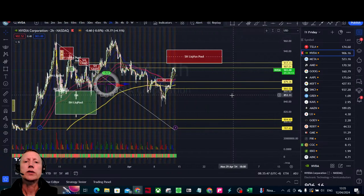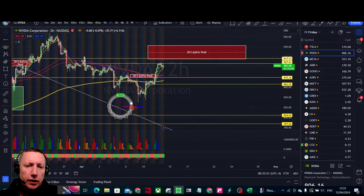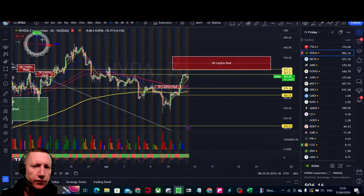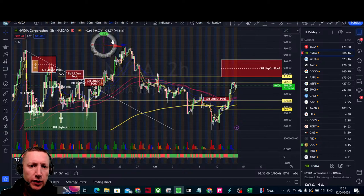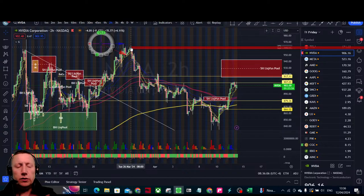So sell side liquidity here. I think it's going to carry on higher. You can see, if we are defining trend, and this is the way I define trend, is whether buy side liquidity continually engages and we push off. Or sell side, whichever way around.